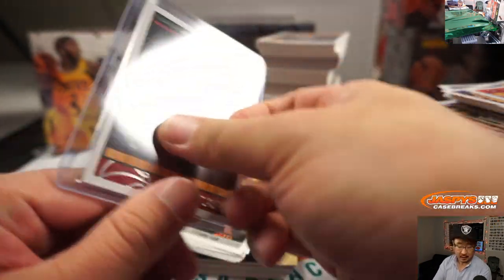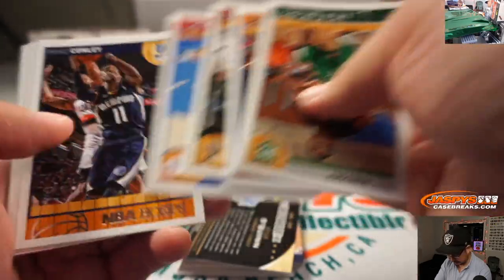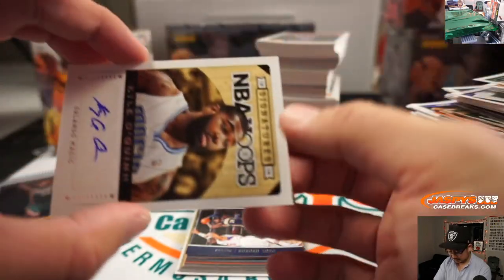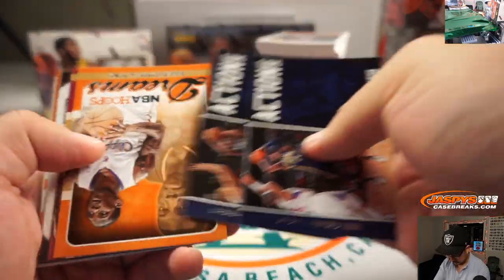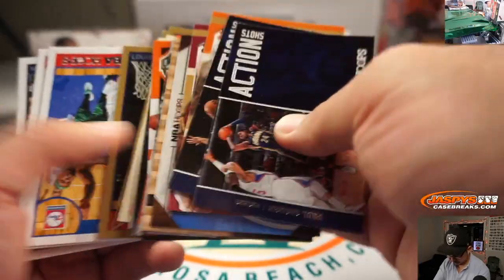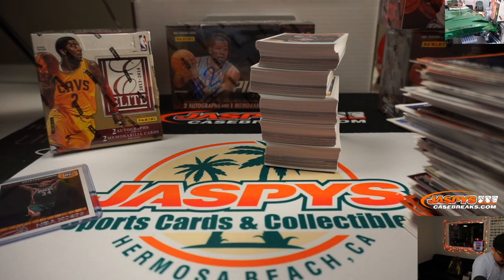There you go, Giannis rookie card. So I'm just looking for a Bucks uniform dunking. All right. There is Kyle O'Quinn. I'm trying to look at all the names upside down and right side up and all that. This can go into this container here.